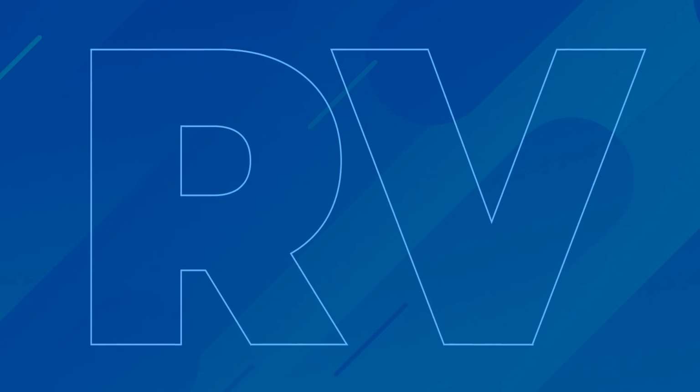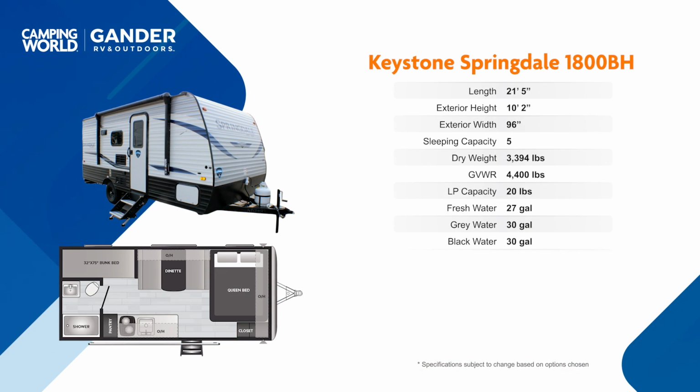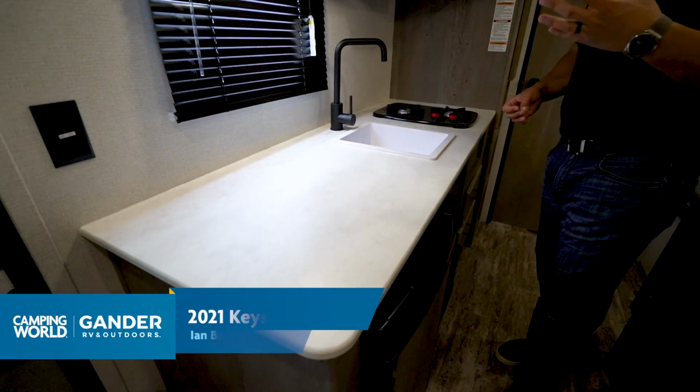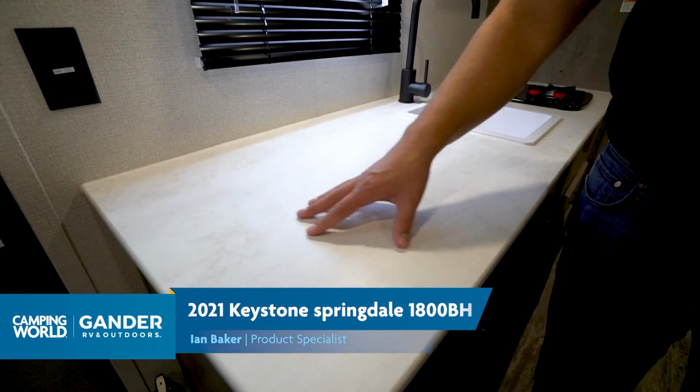If you're looking for an entry-level family camper right around the 3,300 pound mark, folks, this one has everything that you're looking for. This is the 2021 Keystone Springdale 1800BH. And right over here, you will see that you have good countertop space. For being a smaller camper, again, right around that 3,300 pound mark, easily towable, a little bit shorter, this is something that you don't often find.